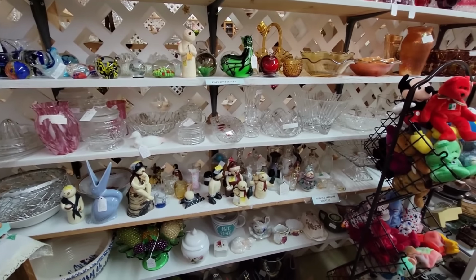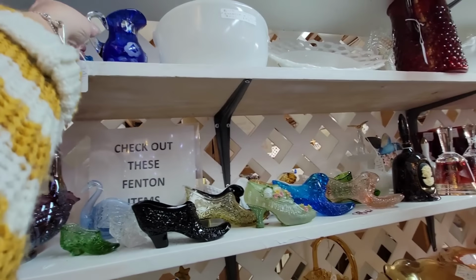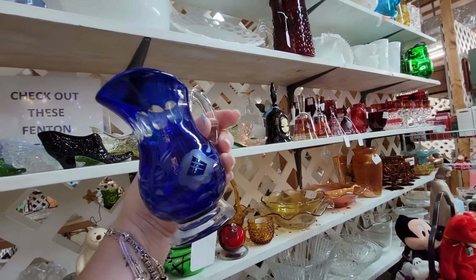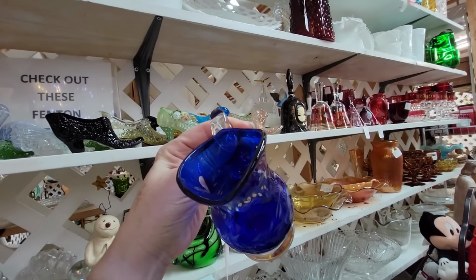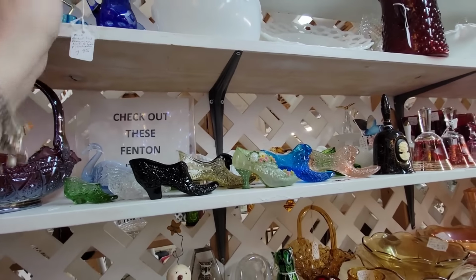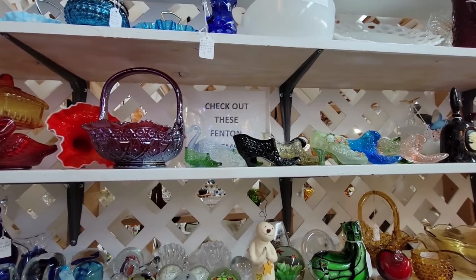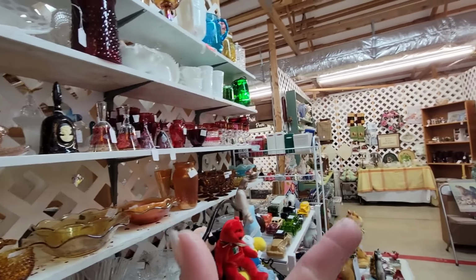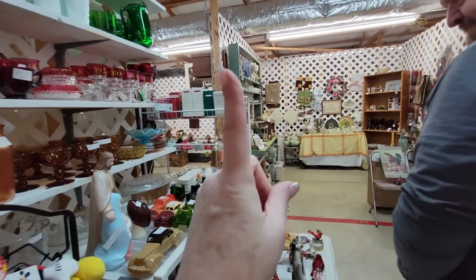Mark, you just made my happy little day. Ooh, this is beautiful for $7.95. This Bohemian cut to clear glass. I'm not going to get it, but I'm just saying it's a great price. I don't like the Fenton shoes. It's not my jam. Pigs. Chalkware pigs wearing glasses. Yes. I'm so happy. So happy.